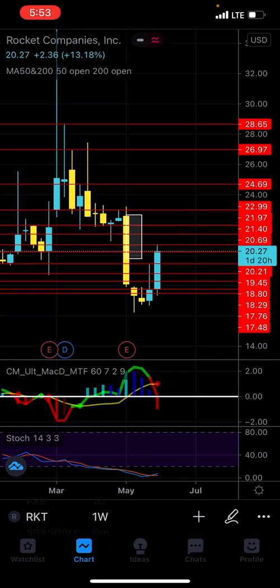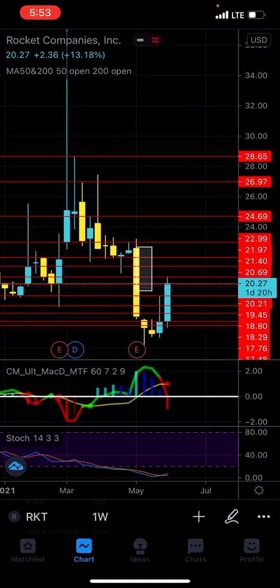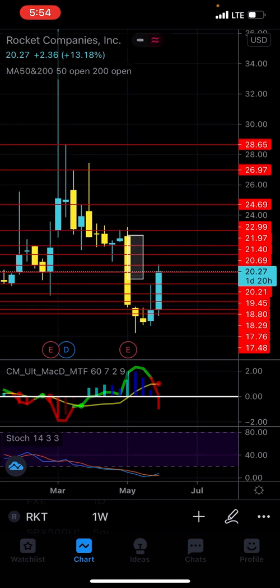I don't have an exact price target right now. It's generally just up. You guys know that I just want to hold this stock. I'm not really selling. I'm not really doing anything. I'm really just adding to my position long term.